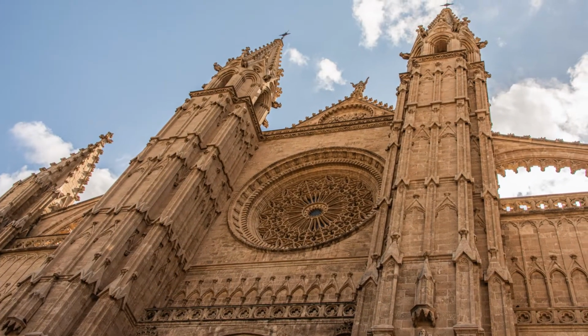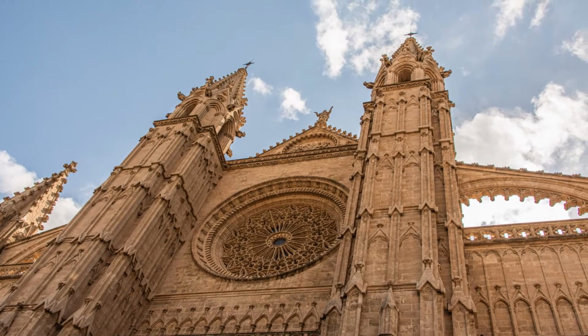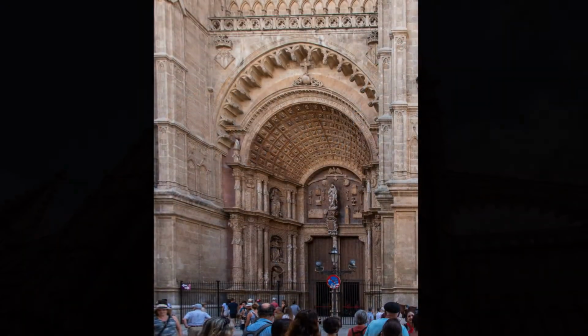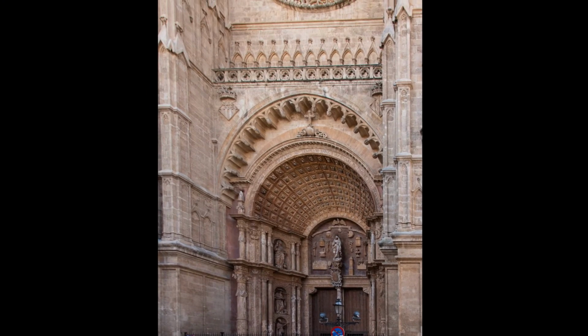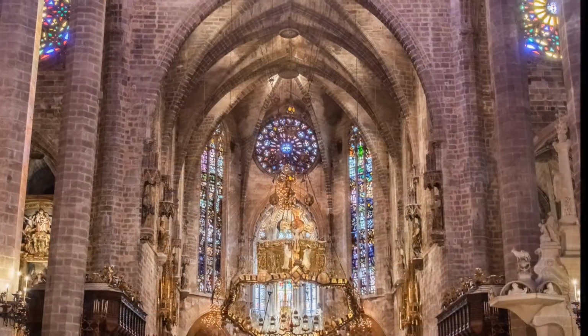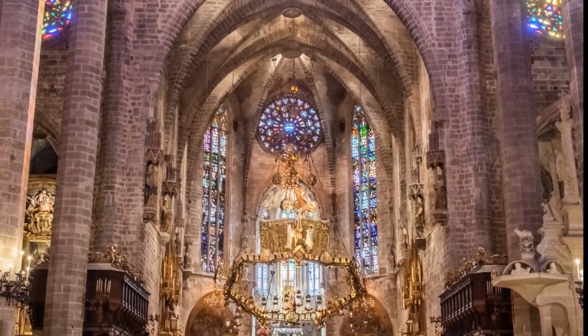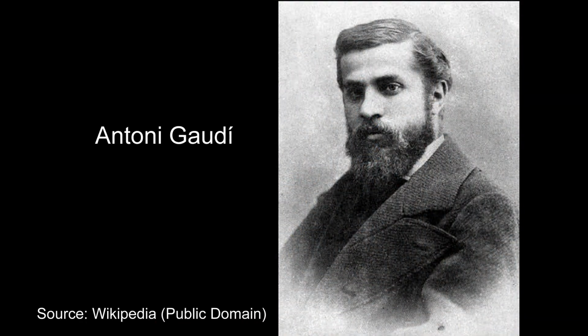Facing the palace is the Cathedral of Palma. Construction began around 1300, and it was completed in 1601. The portal of the main facade is the only part of the facade to survive the earthquake of 1851. It was rebuilt in a neo-Gothic style starting in 1852. At the end of the 19th century, the bishop decided that the cathedral's interior needed modernization. He engaged Antoni Gaudí, a master of the Modernismo movement, the Catalan version of Art Nouveau.